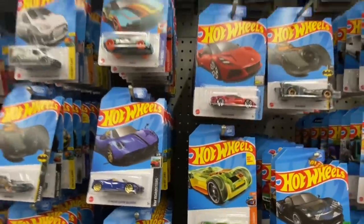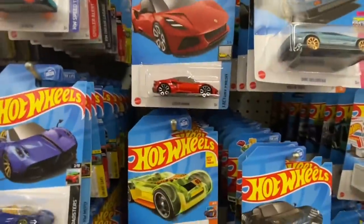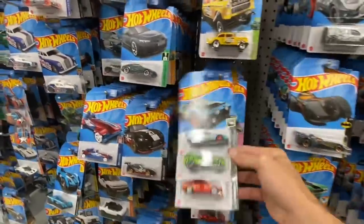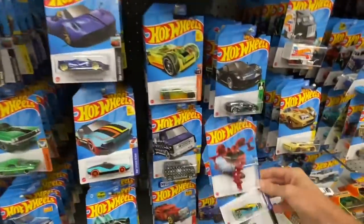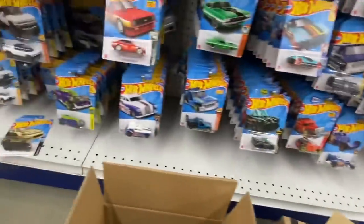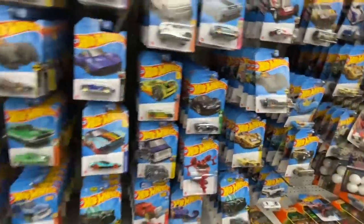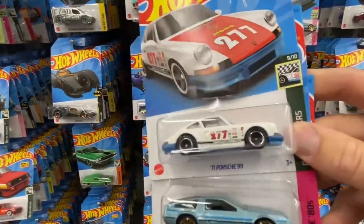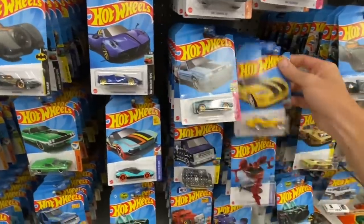Lotus. Saw that, I think, in the previous case. So, DeLorean. Hummer. Ford Escort. Pretty cool. Alright, trying to hurry through this one. We'll get through the next case. Cool Bentley. Batmobile. There's the Magnus Walker Porsche. It's super nice. Really nice. I'm gonna leave that one for somebody that really wants to collect.